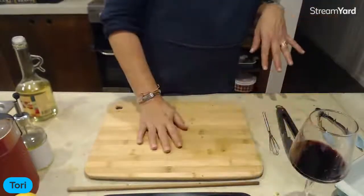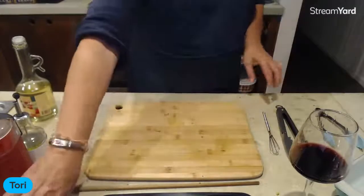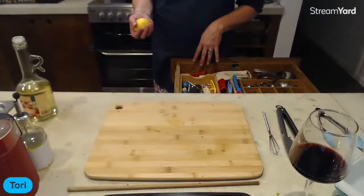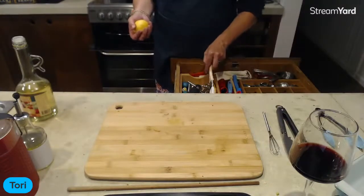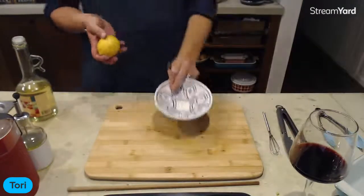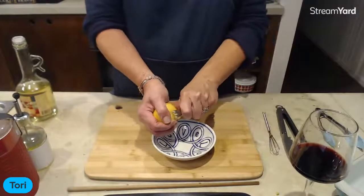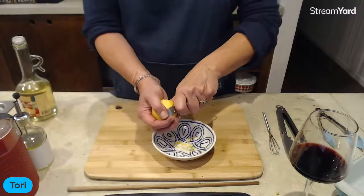What I'm going to do, the last thing I just want to do, is zest a lemon. Where's my zester gone? Oh, where can my zester be? So, a beautiful little lemon. This is a store-bought one. It's not from my sister's tree. That's why it looks so pretty.